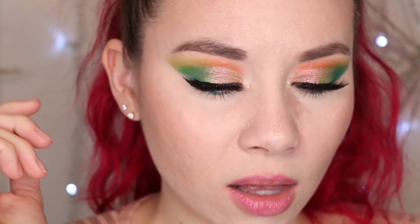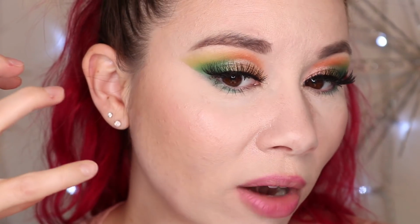It was decently long lasting, but again, it just emphasizes my texture and my scarring and the dryness on my face, and there's just not good coverage. Like, I have better luck with other foundations that are cheaper and have more coverage and just last better. So that's kind of my opinion on this foundation with my type of skin anyway.